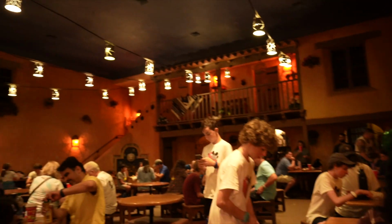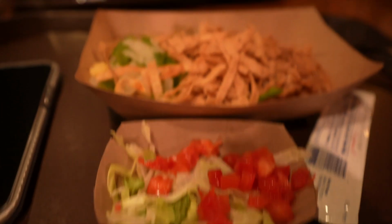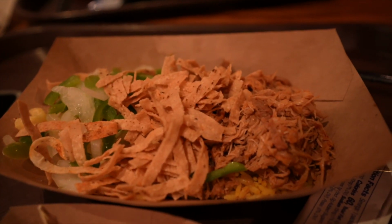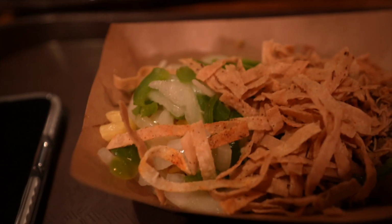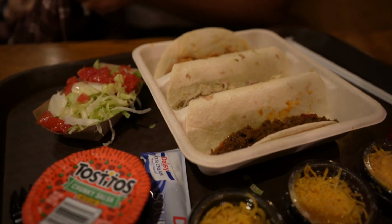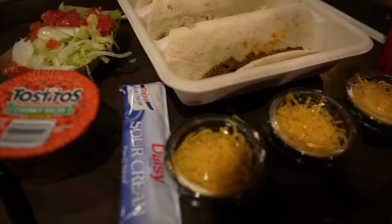Okay, we're sitting in a different room this time in Pecosville. Before we sat right over there and now we are sitting in this room. There's a lot of inside seating here. So I got the same thing because I just like it so much. It looks different from last time I got it though. Last time it didn't have these chips. The peppers and onions were more fajita style than they are now. And then Shanique got the three tacos. Comes with lettuce, tomatoes, salsa, some cheese, sour cream, everything you need.